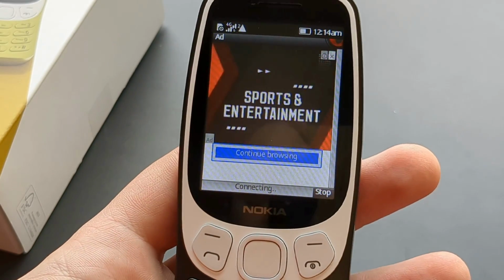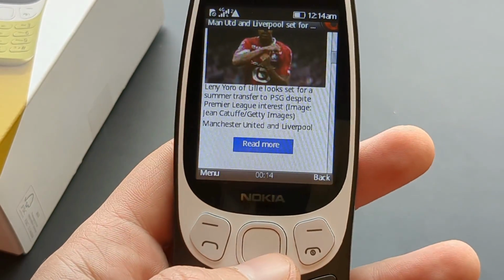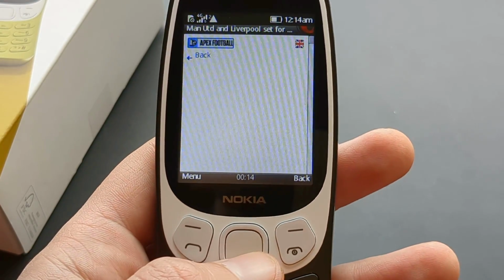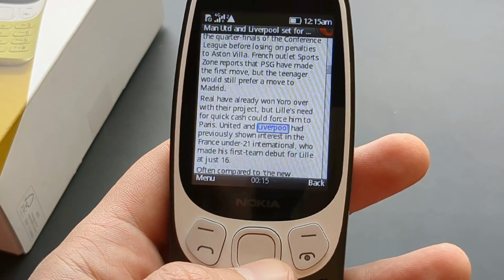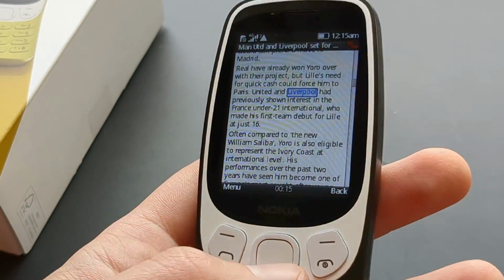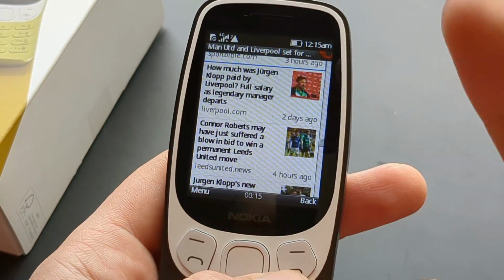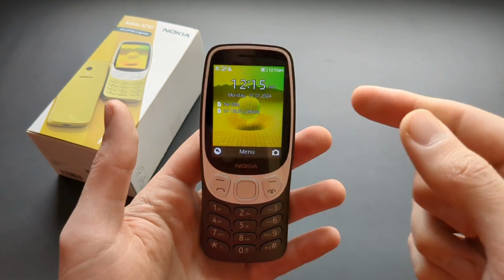So it does have some ads, and there, yep. So this is what a web page would look like, and also it loads very slow. And yeah, the text quality when you actually read it, it's not the best really. Other texts basically on the phone or the menus are decent, but not in the browser.